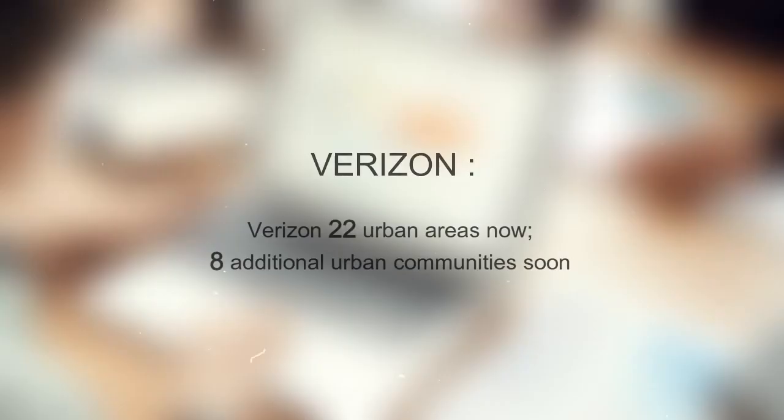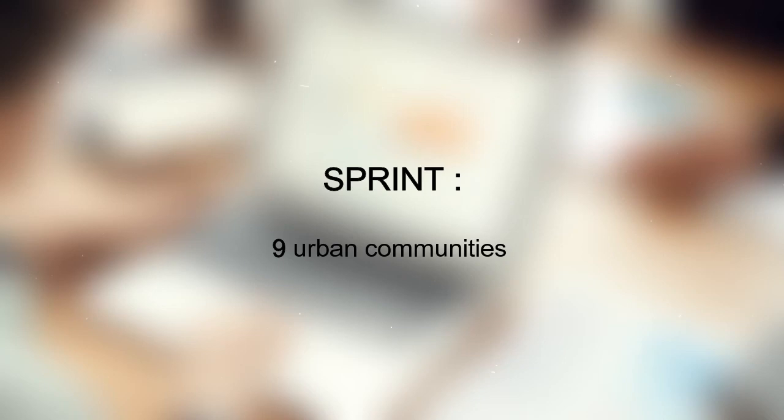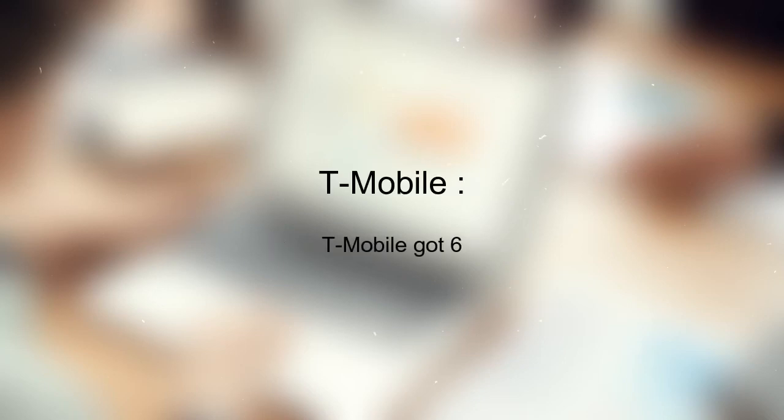As of December 19, 2019, the significant carriers and the number of U.S. urban communities they cover with 5G looks something like this. Verizon: 22 urban areas now, 8 additional urban communities soon. AT&T: 25 urban areas now, 3 more soon. Sprint: 9 urban communities. T-Mobile: 6.